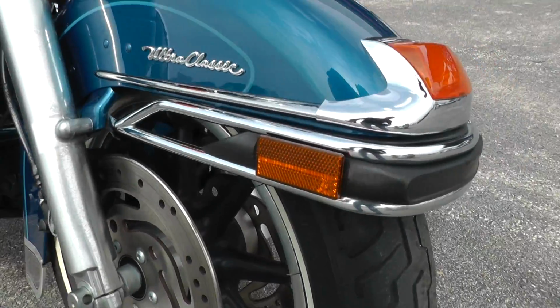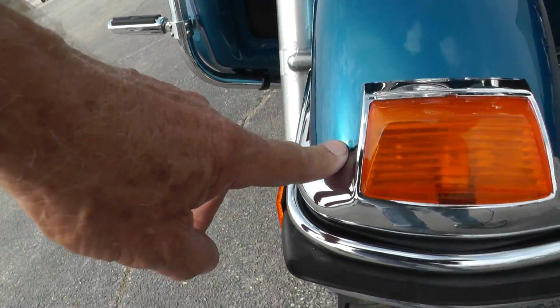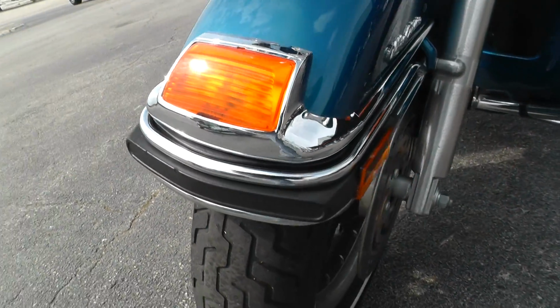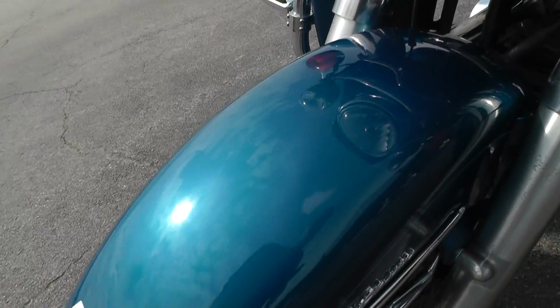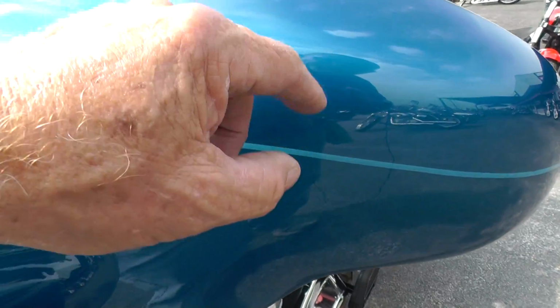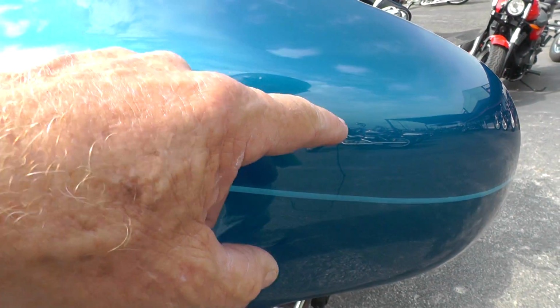Bike looks really nice. It looks like maybe a little tiny ding right there, a little rock peck right on the front. I believe that's some bug guts right here. But that fender looks really nice. The fairing looks real good. Might be a little peck here, maybe a tiny little peck there.